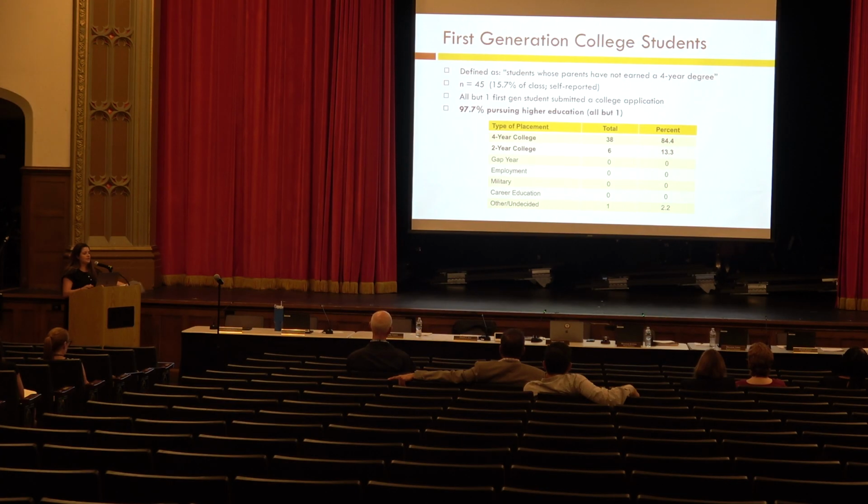First generation is defined as students whose parents have not earned a four-year degree, either in the United States or abroad. This is self-reported. We have students indicate this in two different places, and the number of our graduating class was 45, so about 15%, and all but one of those students did submit an application to college with over 97% pursuing higher education. Over 80% are going to be attending a four-year school.